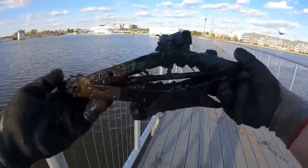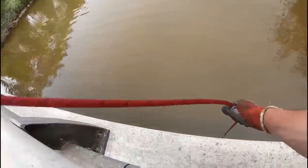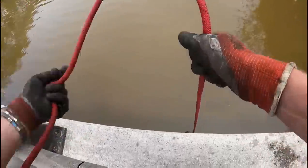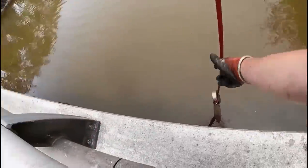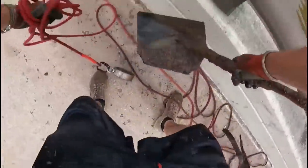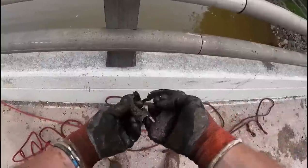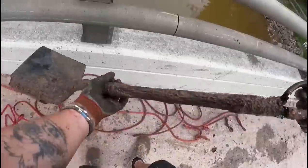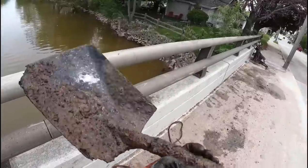What the heck? Kind of feels like we might be dragging something, but there's only one way to find out. Doesn't feel very heavy anyways. Oh yeah, we got something. Dude, no way. Look at that, you guys. We got us a shovel, man. That's pretty cool. I think I've only found one other shovel ever, and it was just about in as good condition as this one is.